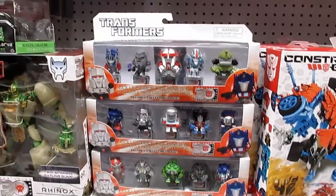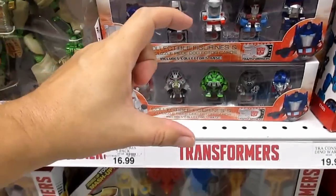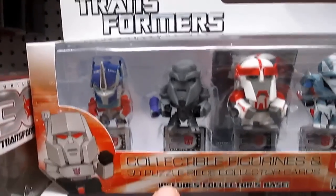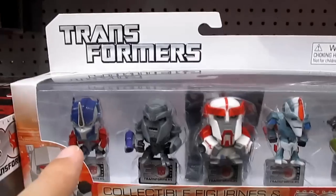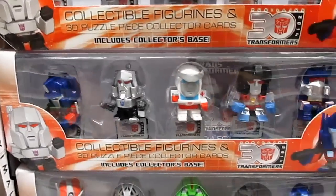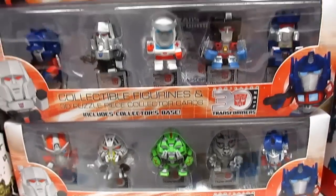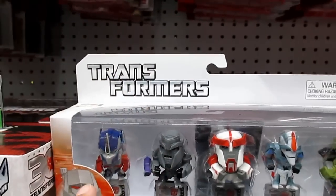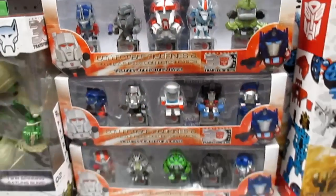I found some Transformer packs. I think these are really similar to the blind bags that used to come with the puzzle piece, because you do get the puzzle piece in these. So I found, it looks like there's three different packs. You've got this one here, and then that one, and then that one. So those are really cool. If you like those little ones and you don't want to do the blind bags, now you can visibly see them and choose the pack that you want to get.